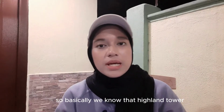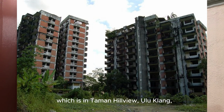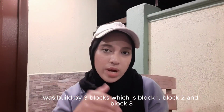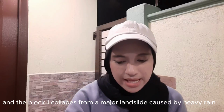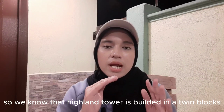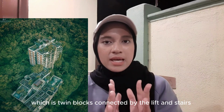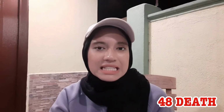So basically, we know that Highland Tower collapsed on 11 December 1993, in Taman Hillview, Ulu Klang, Selangor, Malaysia. Highland Towers was built as three blocks: Block 1, Block 2, and Block 3. Block 1 collapsed from a major landslide caused by heavy rains that burst diversion pipes. Highland Tower was built as twin blocks connected by the lift and stairs in the middle of the block. The collapse of Block 1 resulted in 48 deaths.